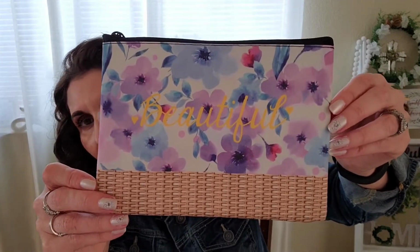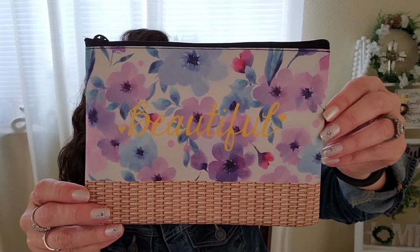It says beautiful on it. I don't know what I did with my cosmetic bag. I had a Kate Spade one. Then when the pandemic hit, I put it away. I don't know what I did with it. Anyway, I thought this was so pretty. They had all kinds, really pretty ones, I guess, for Mother's Day.